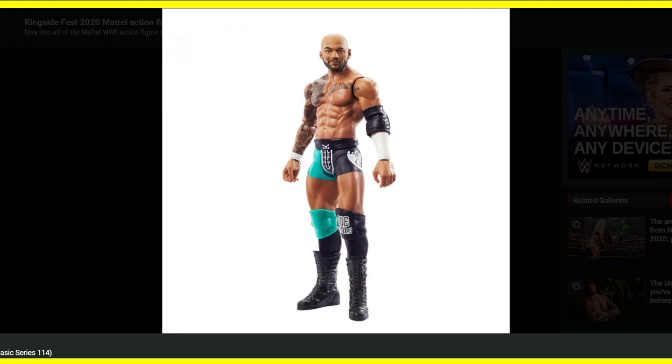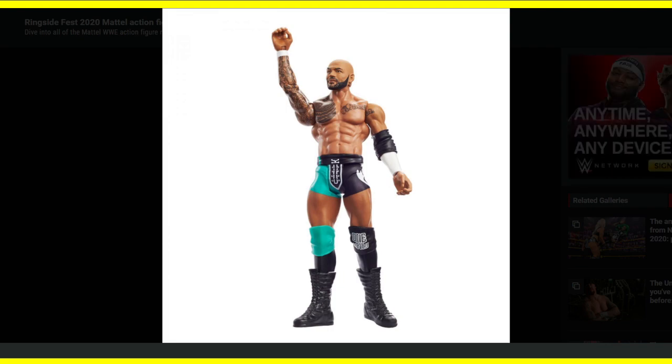Obviously it doesn't come with any entrance gear or anything like that. Black and kind of green attire there. Perfectly fine, but honestly, I would say if you were going to get a Ricochet, try and get one of the Elites. I think they've done a couple of really good Ricochet Elites, and if you're not that bothered, you just want one for your collection, or you still play with your figures and you just want one to play with, this is perfectly fine.